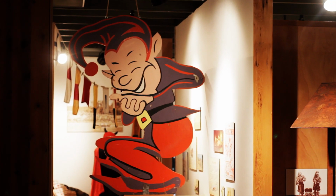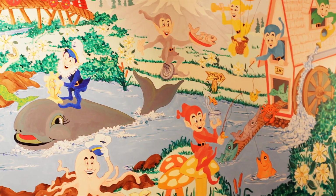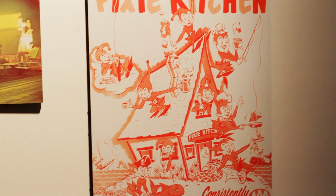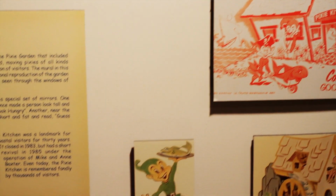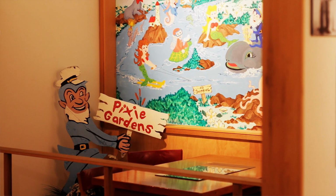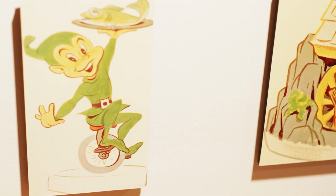Our most popular exhibit is the Pixie Kitchen and PixieLand exhibit. It is just so much fun, and people remember that again. They remember it after 30 years. They grew up in Salem, and they came to the coast every year, and they had to come to Lincoln City and go to the Pixie Kitchen. And PixieLand Amusement Park was ahead of its time. It was an 1890s amusement park here on the coast.